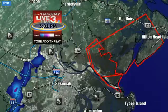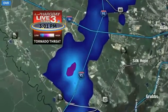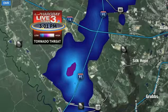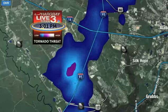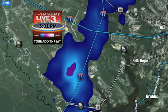The area that we were concerned about was just south of Quaco Road around I-95. So take a look at the light blue and the purple. And let me make this very clear and very simple for you. What this tool shows is tornado potential, tornado threat. And we had that around I-95. What is the time lapse? Looks like it was around 3 o'clock. Okay, so it was around 3 o'clock.